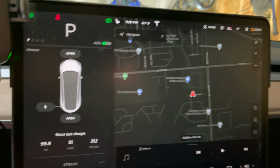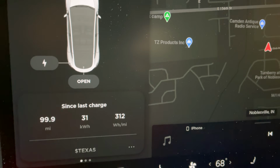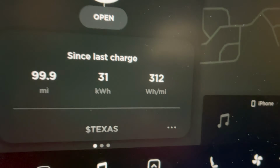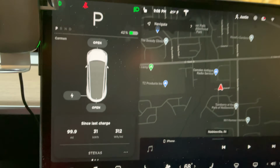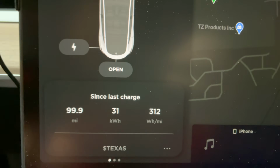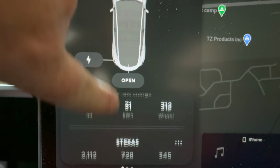Great news, obviously we made it home, so let's take a look at how we did. All right, so that last leg we did 312 watt hour per mile, 31 kilowatt hours, 99.9 miles. That's pretty cool. Anyways, we are home now, which is great. Let's see how the whole trip looks.